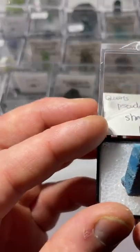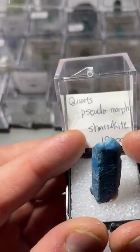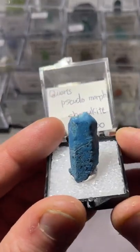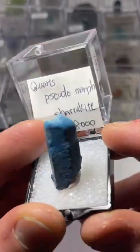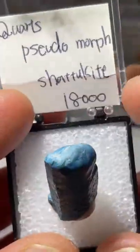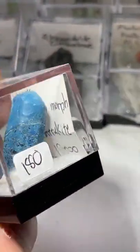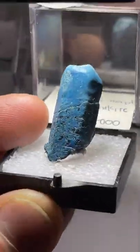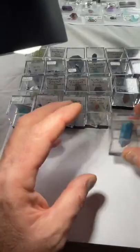What is next? This one. This is a pseudomorph, quartz pseudomorphing after shattuckite, or shattuckite pseudomorphing after quartz. It's a really weird one. It's like the quartz got replaced by something, which is weird. It's all rounded at the top, and it's like solid shattuckite now, but it used to be quartz. It's some strange phenomenon. Weird pocket. 180, we'll do 100 on that. Shattuckite in quartz. $400. It's a pseudomorph. It's got all that weirdness going on. Anyways, $100 on that.